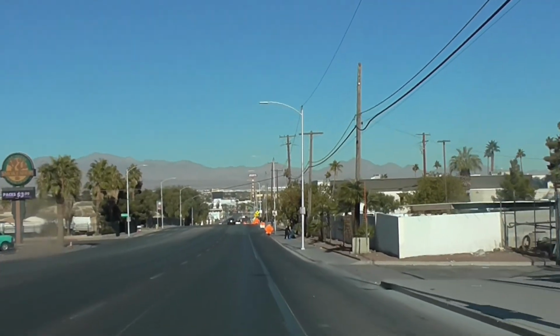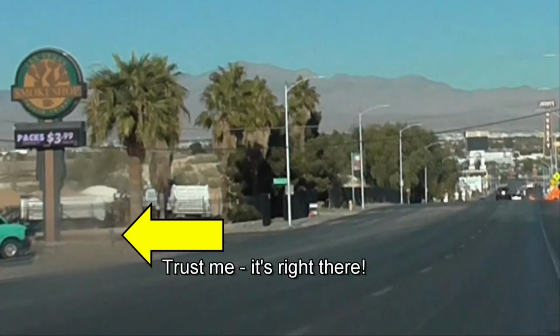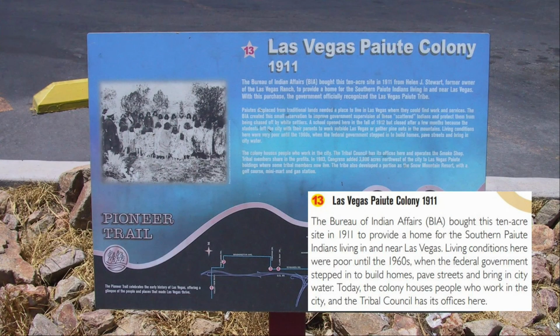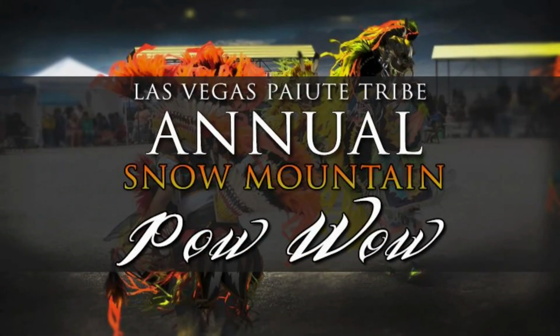And once again, we drove right past the marker without seeing it. This marker is for the Las Vegas Paiute Colony, the 13th site on the Pioneer Trail. The Las Vegas Paiute tribe also hosts the annual Snow Mountain Powwow.